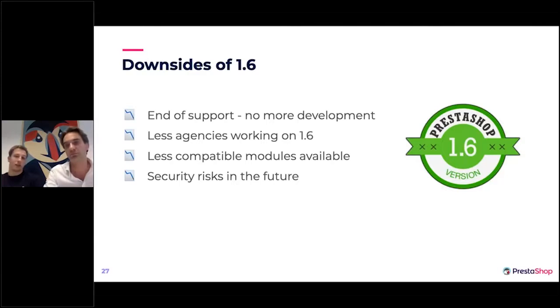Yeah, exactly. As you said, as there will not be more development on the 1.6, it will stay as it is today. And you can work with agencies, developers that still work on 1.6, but as you said, in the future, if you need something, improve security or else, well, it's going to be more difficult. Yeah, and security is an issue nowadays. So if you want to be secure, I think migration is the thing to do.